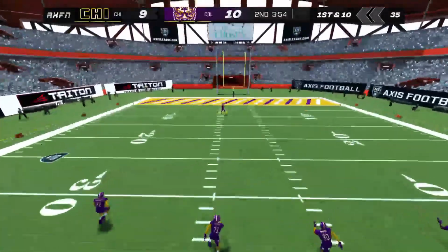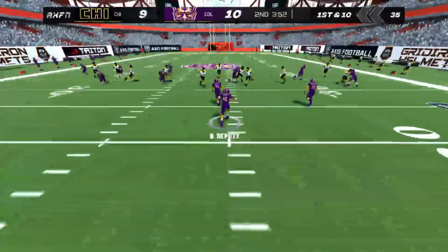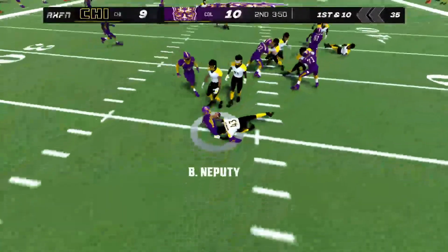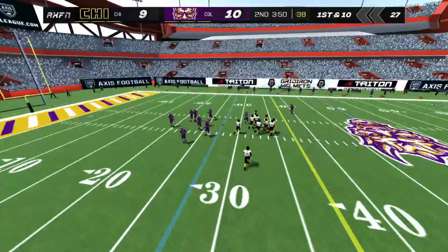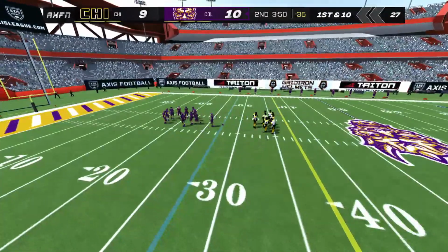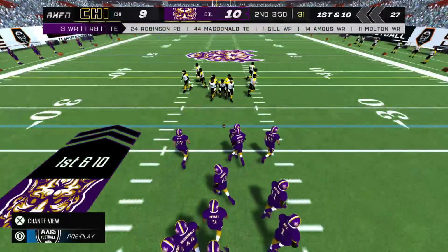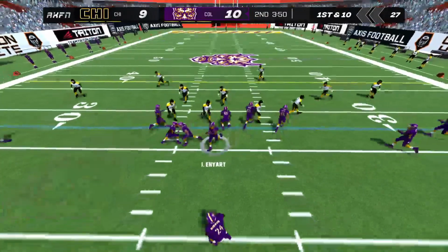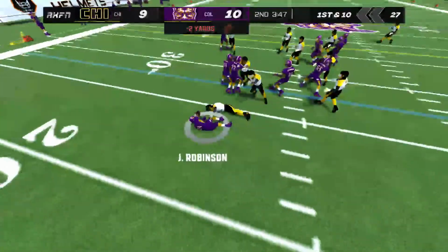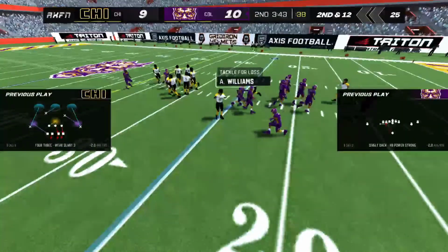Lewis kicks this one away. Fielded at the 9. Tackled after a return of 16. If the offense can get another score on this drive here, it will really put the pressure on. 1st and 10. He hands it to number 24. That gets us to 2nd down.